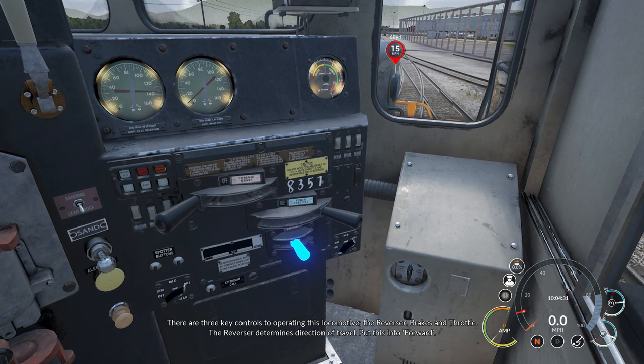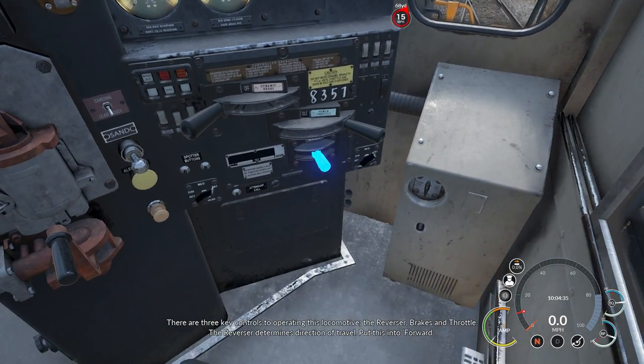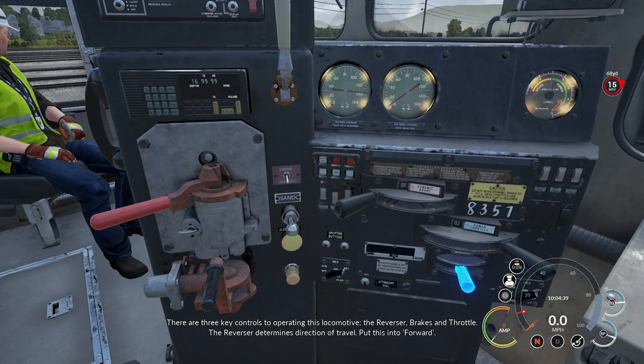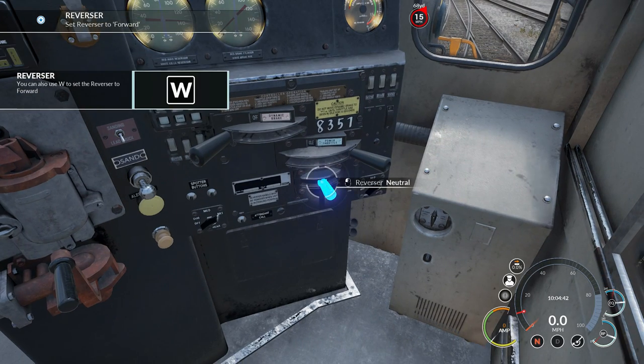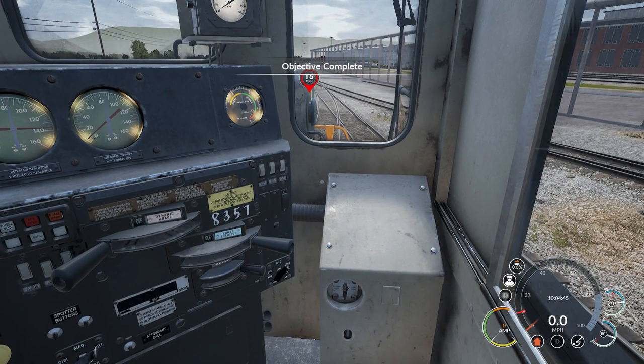I want to go have a look. This locomotive: the reverser, brakes, and the throttle. Yes, very good. The reverser determines direction of travel. Yep, put this into four. I know I'm being a little impatient, but it's because I've handled trains before.